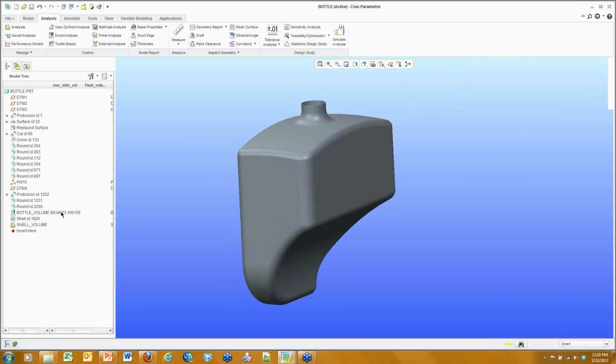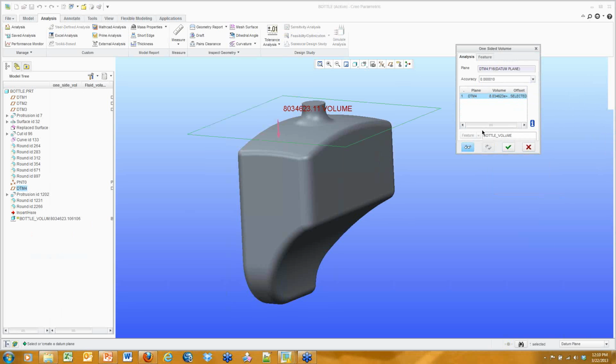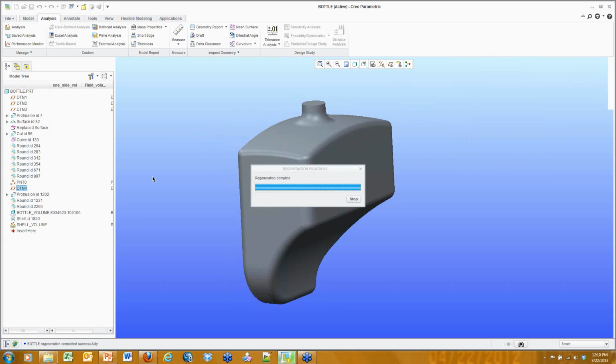Now just as a side note, I have a column here called one side volume, 1_side_VOL. I'll show you where that's coming from. Let's edit the definition of the bottle volume. First off, we can see that we do in fact have the datum plane pointing downward, but under feature, we have our parameters, and I've created a parameter called 1_side_VOL. And hence, that is why our numeric value over here, our calculation, is showing up under that column.